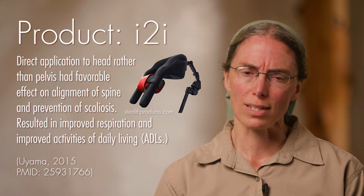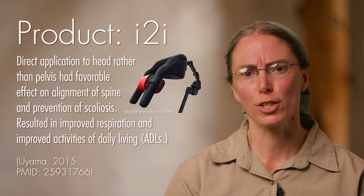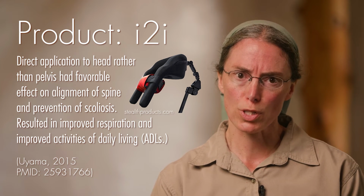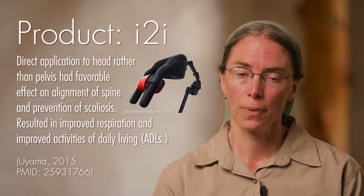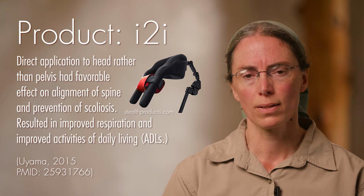This 2015 study was with a 6-year-old and a 9-year-old, both with PVL, periventricular leukomalacia. They used the I2I, which is a cervical support from the shoulders to the lower portion of the occiput, while still allowing head movement. There was measurable improvement to spinal alignment over time in the case of scoliosis.